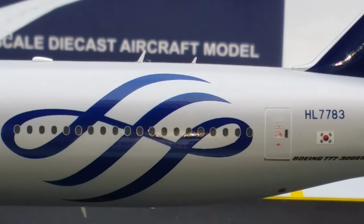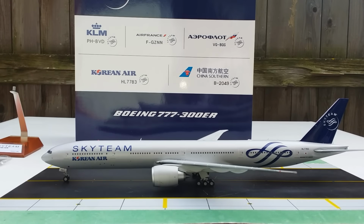Okay, we're at the back of the aircraft here on the port side. You see the Skyteam emblem right there, and then you come over here, there's the registration ship number right by the rear door, HL7783. Registration ship number HL7783. This is Korean Air's second Boeing 777-300ER to enter the airline's fleet, and the first test flight on this aircraft took place on July 29, 2009, and was delivered to Korean Air on August 31st, 2009. This is the actual aircraft that was painted in the Skyteam livery in April 2015.